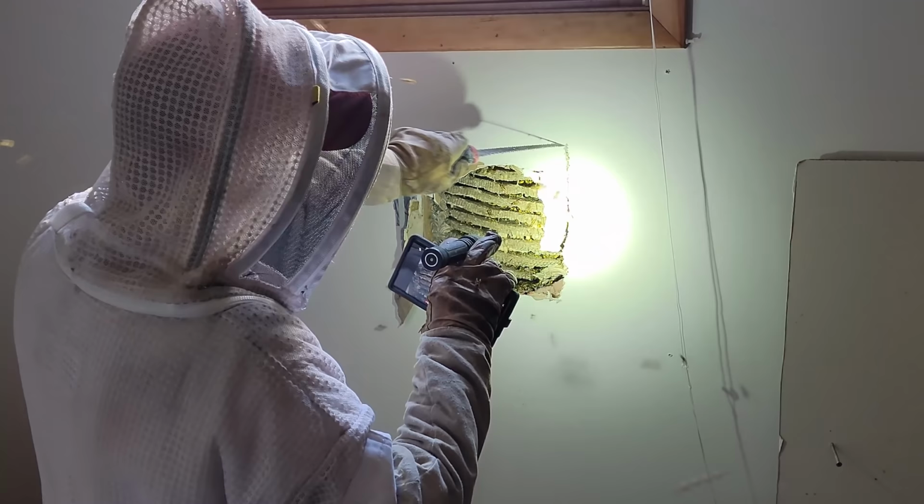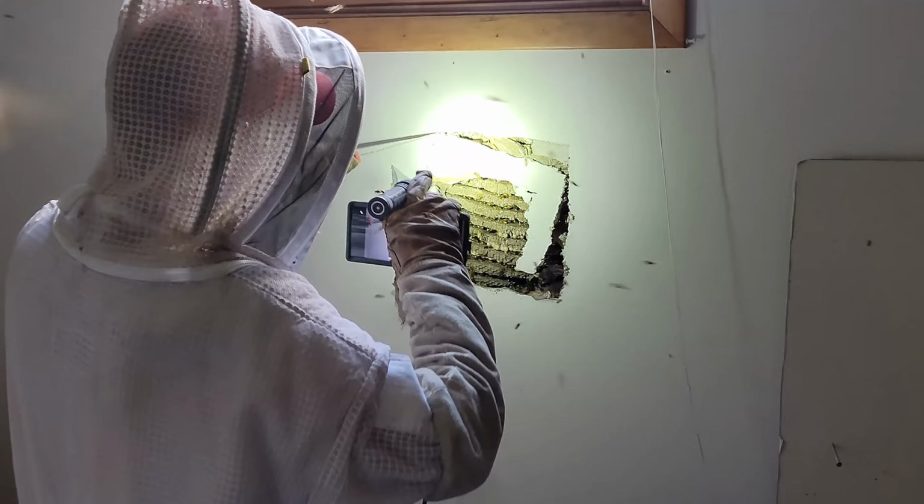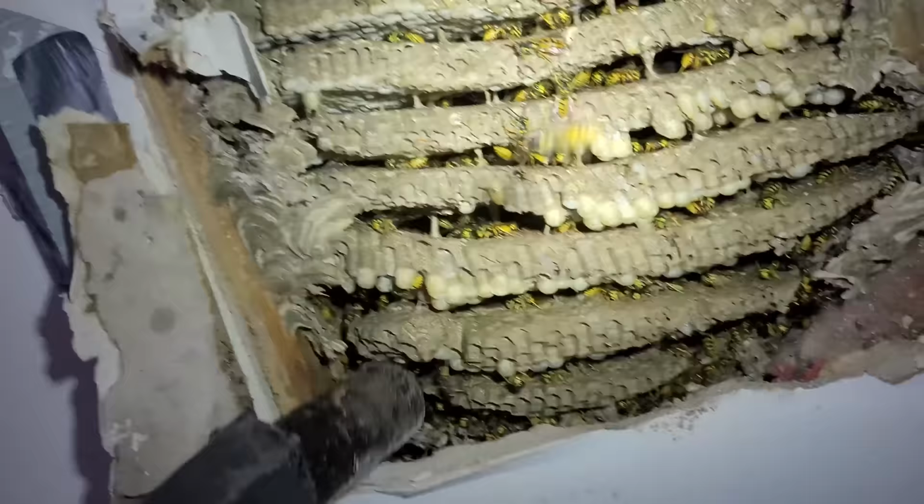And then making a hole big enough that I can pull the whole nest out in one solid piece. In this colony, there's probably anywhere from 2,500 to 3,500 individuals at peak season. That fluctuates. That's not a finite amount during the actual production of the nest. That number will fluctuate.